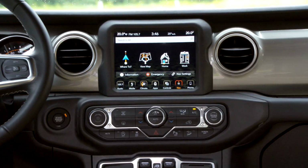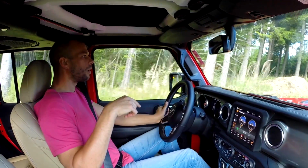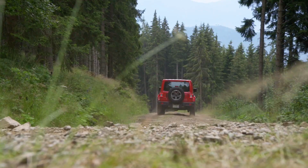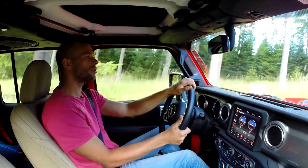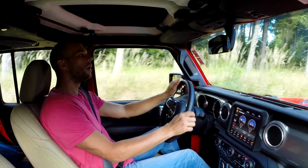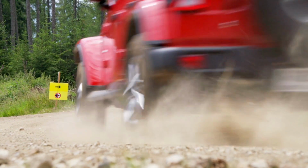Get all the off-road tricks on it, letting you know how close to the limits you are. Speaking of limits, you got a 36-degree approach angle and a 28-degree breakover angle, pretty much leading specs in the segment. You can also afford water up to 700 millimeters.